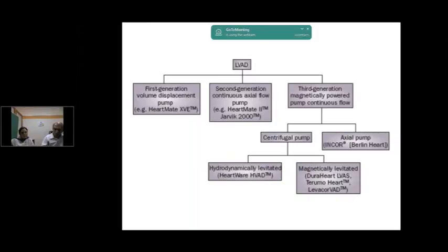These generation pumps were very big in volume. They have a bigger drive line. They were somewhat paracorporeal, though also implantable, but very big and cumbersome. The patient has limited mobility with this, so they were not used that much. Plus, when they were put in for bridge to transplant or bridge to recovery, their duration was not much. So this was the first generation.